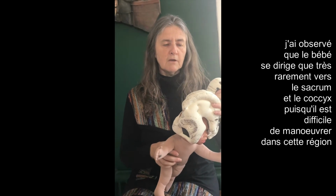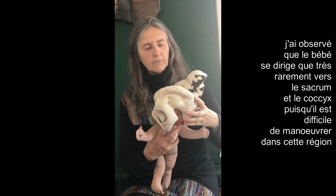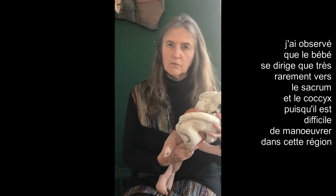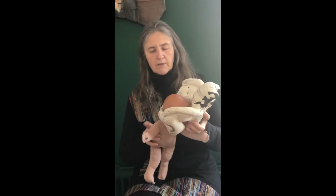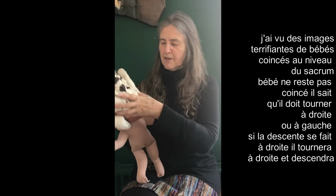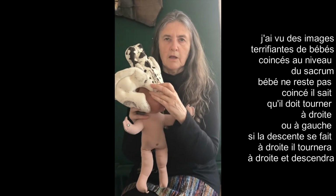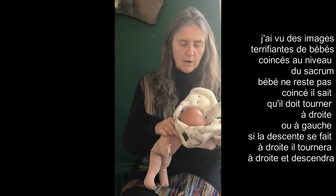Now what I find is, as it's doing that, I think it is very rare that the baby actually wants to go on the coccyx and the sacrum, because I think that it's a very difficult place to maneuver there, right? I've seen some pictures where they show this terrifying thing where the baby gets stuck there. The baby doesn't get stuck there. They figure it out. They figure out they're going to either turn this way or this way. And if they're coming down the right side, they usually turn this way and go down there.